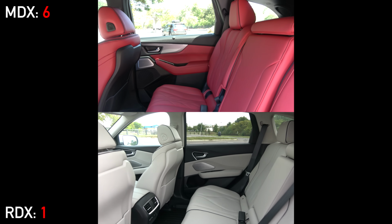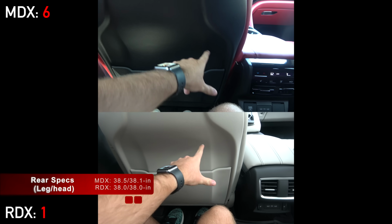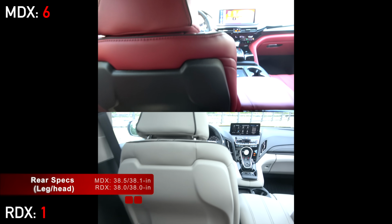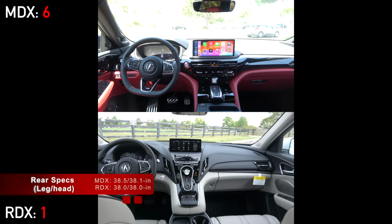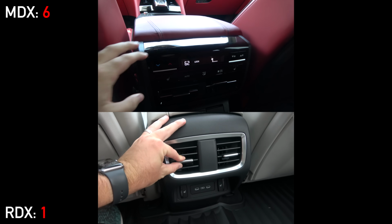Starting with the space, you'll be surprised to find that these two are sized nearly identically. In both leg and headroom, the MDX holds a tiny advantage, but it's less than the 5% difference required to score a point. Let's also talk about the amenities you'll find in the back.